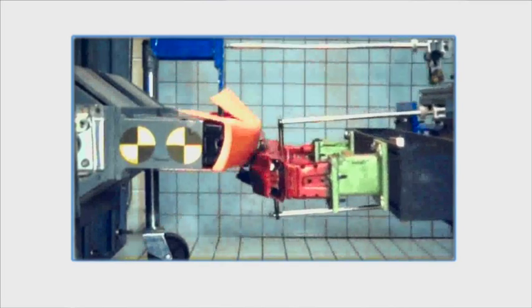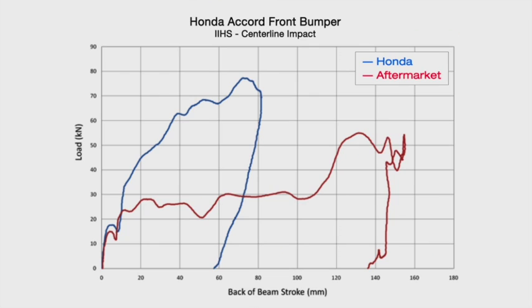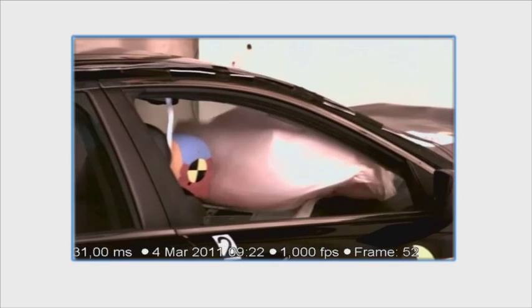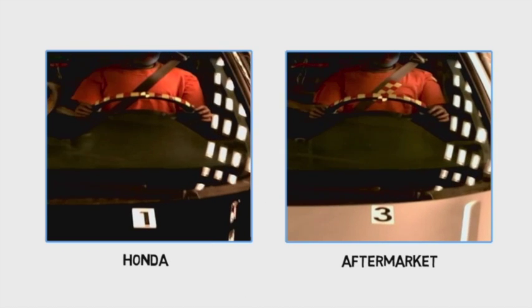Dynamic tests can not only help us measure the difference in impact results, they help us see the difference. But the differences are easiest to see and understand in a dynamic crash test. Comparing Honda's original bumper parts to a commonly available aftermarket bumper part in this independent test.